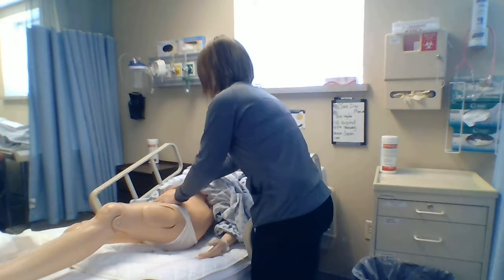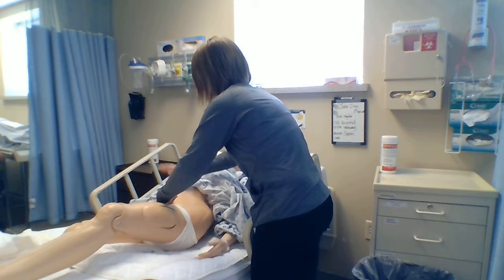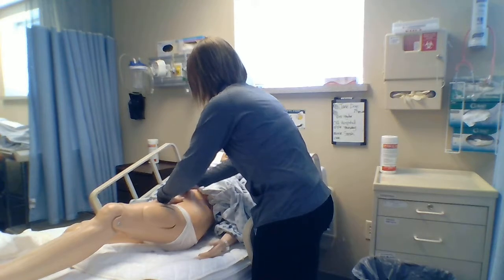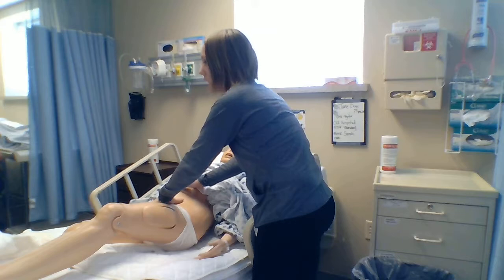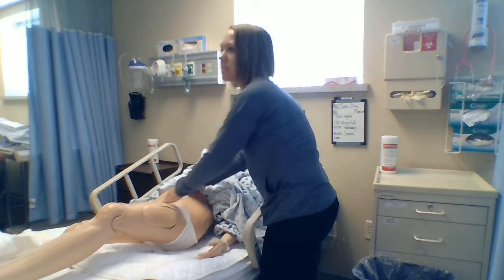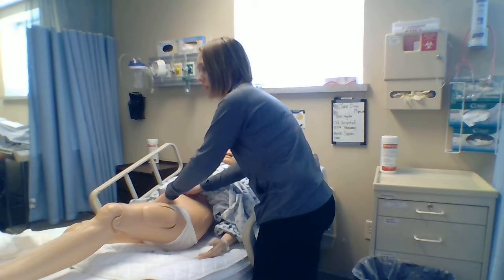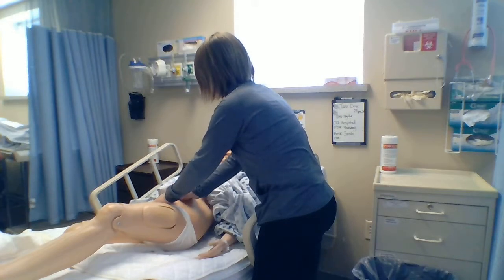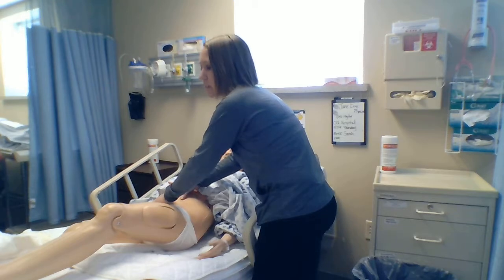So her fundus looks okay. It's midline to the umbilicus. You'd place one hand here, one hand up here, and you feel around for that fundus. Hers is about at the umbilicus, which is normal the first day after birth, and you want it to descend about a centimeter a day. If it's not descending at that rate, it's not normal. Hers does feel pretty firm already, so you don't need to massage it if it's already firm.